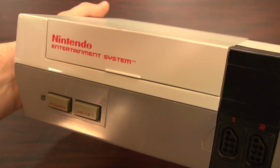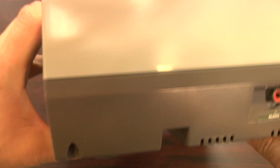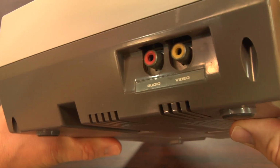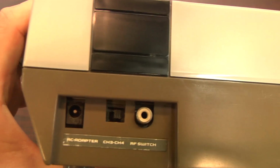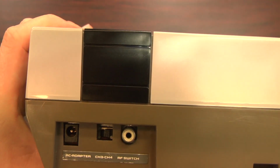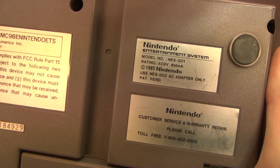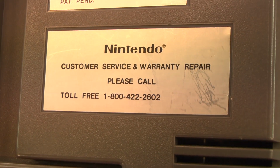It's true. I love the type font on the buttons. I like the look of the controller ports. I like everything about the NES. Especially Contra and Bionic Commando. It'll work with line-out audio and video or an RF adapter. Many of us just refer to this thing as the Nintendo.